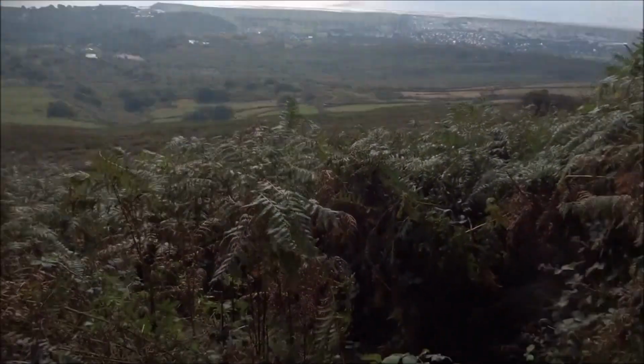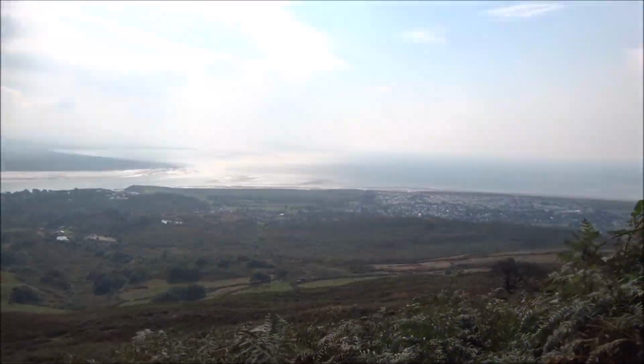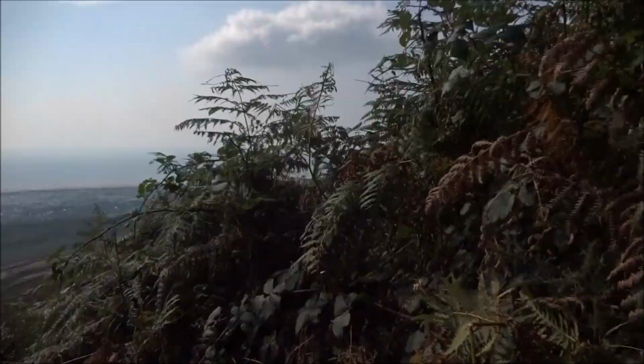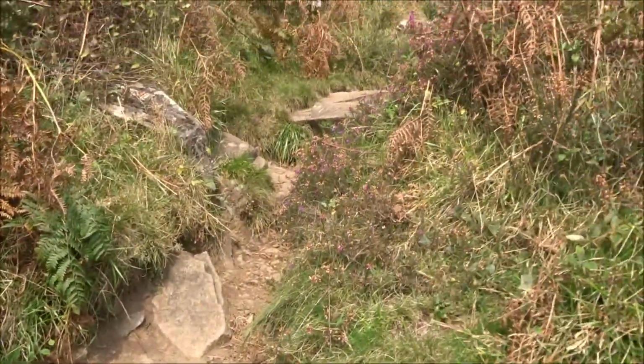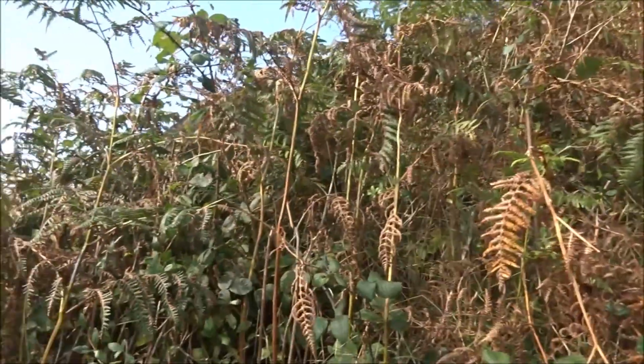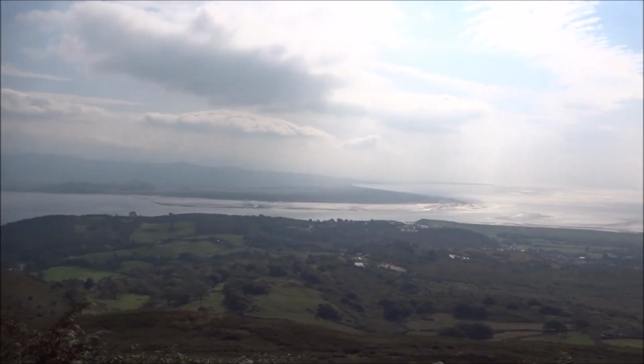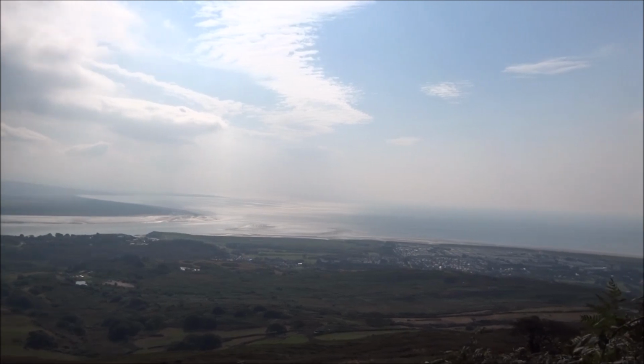Okay, now you can't see this path from below because it's hidden by the ferns. But of course I'm going to intend to descend down this way as well, so luckily the rocks are dry, but still I'll just see how it goes.